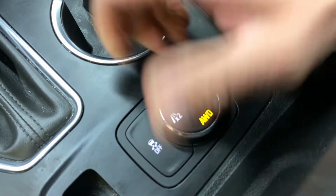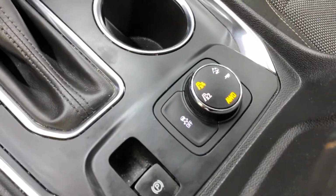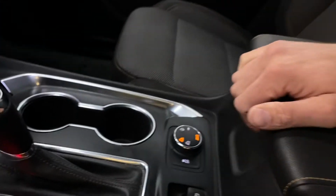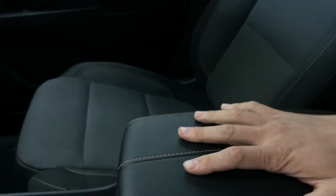So you can keep on the all-wheel drive mode and it will stay in all-wheel drive all the time. You do have your traction control with your electronic parking brake, and into the center console you do have a nice deep center console with a top removable storage, which is actually quite deep as well. So you're gonna have lots of different storage options in the Traverse.